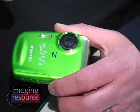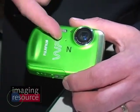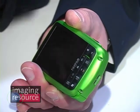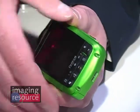And of course, it also has that Fujifilm face detection technology, up to 10 faces. It'll detect and adjust for focus and exposure with the auto red eye correction in camera. And it has a 10 megapixel CCD, 3 times optical zoom, and of course it's a non-extending zoom. And it has this great 2.7-inch LCD on the back. And of course all the buttons are rubberized, which lends to the waterproof design of the camera.